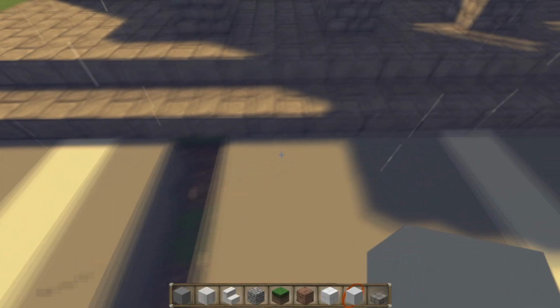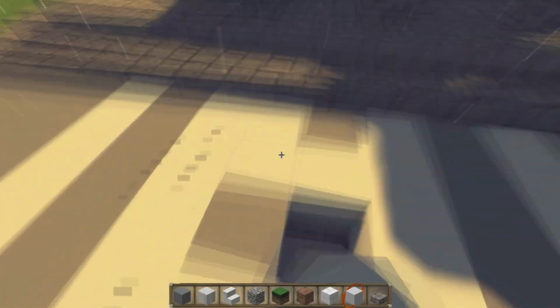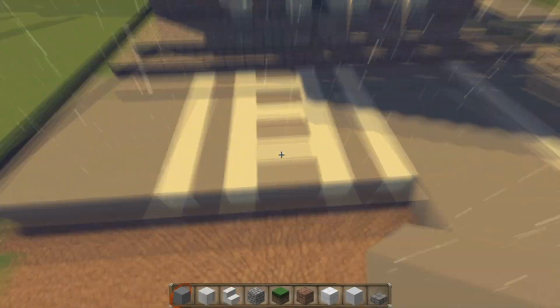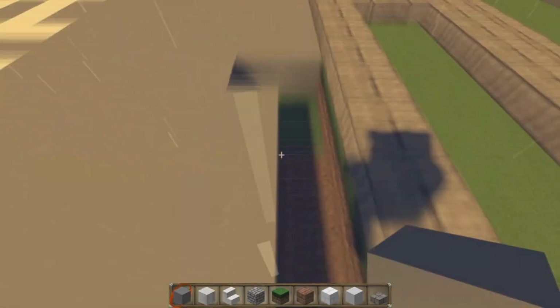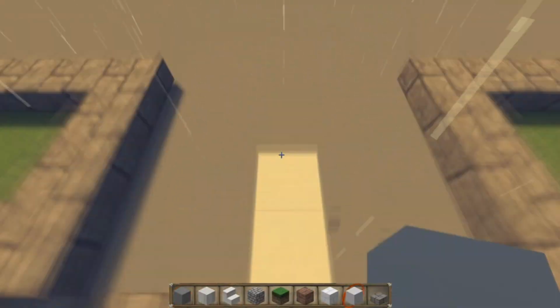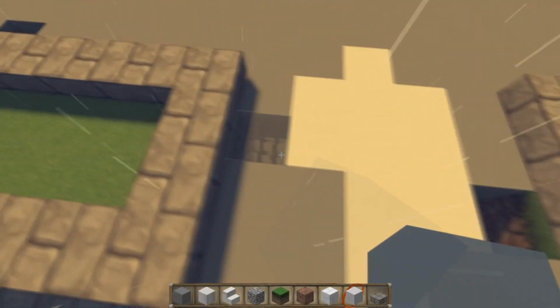I was only able to really add like 3 parking spaces, which I guess is okay. And then for this part, I added the walkway to go up to the bank. I saw that in the picture too, because it has diagonal white lines, but I can't really make it look good that way.